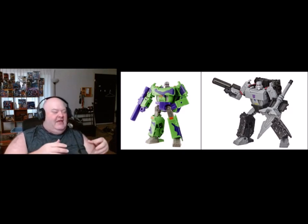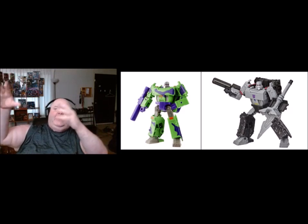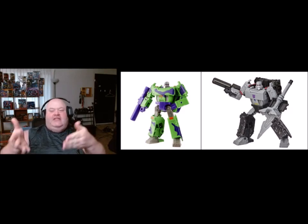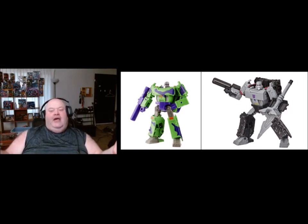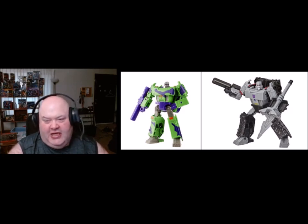It wasn't actually, here, I'll show it to you in a minute, but this figure is actually not part of the Legacy Evolution line. This is Generation Selects. I call it G2 Universe because it's in G2 colors, but it just literally says Megatron on the box. This is a straight repaint. I'm not sure if it's a retool or anything of Earthrise Megatron that you can see on the other side. Basically, like I said, this guy has G2 colors, so bright neon green and purple, which I love.